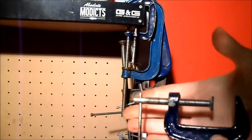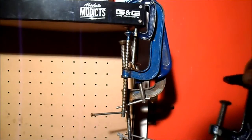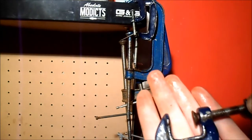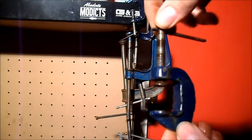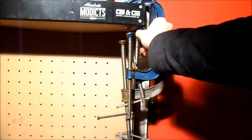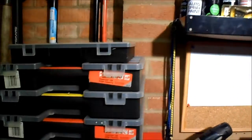This one here, which is a little 2-inch C-clamp, which I thought was pretty cool. They all work fine. They all wind in and out absolutely fine. So I didn't see the point in throwing them away. And this one, even cooler. It's a tiny little 1-incher, which I thought was pretty neat. Just to have, why not? Might as well keep it. Oh, there goes that one.